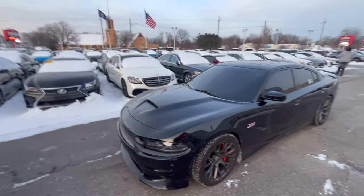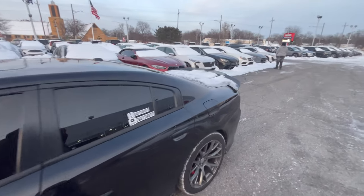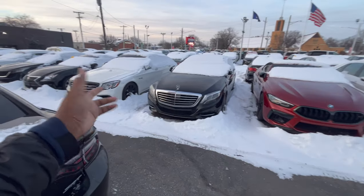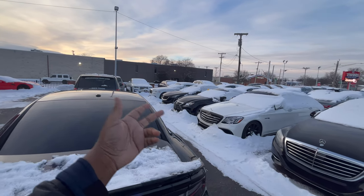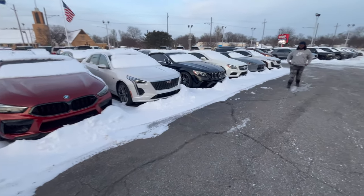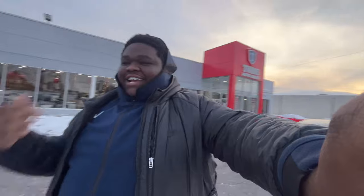So I ain't gonna lie, the car came back so crazy, crazier than ever. But this is a drop top M5. Got a couple Benzes, a Lexus, two Rolls Royces just sitting inside the snow. It's just crazy. A Ferrari just covered. Oh shit. Oh nah, we some big guys. We too big to be falling, gang.